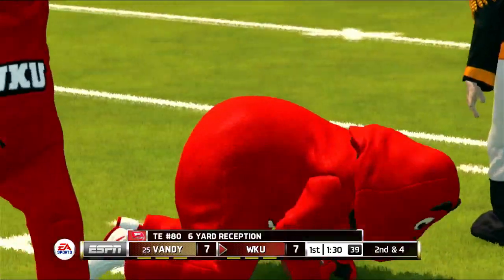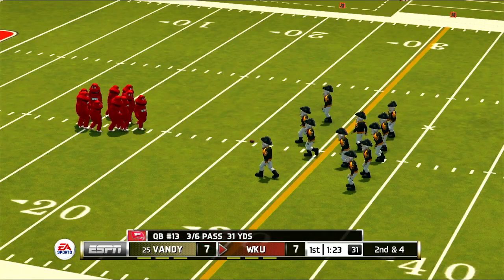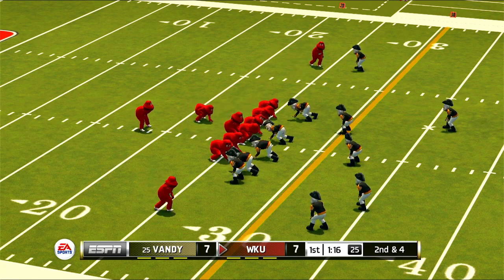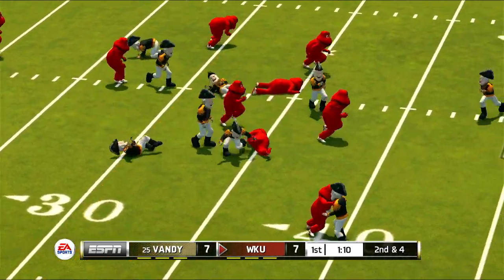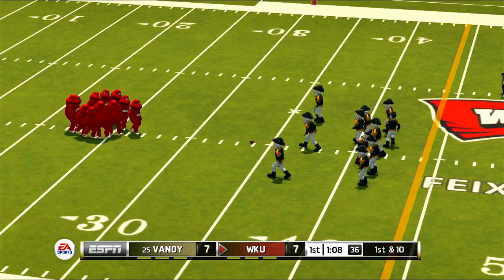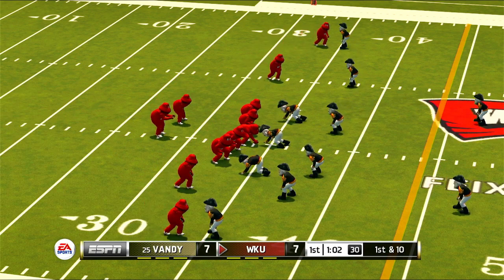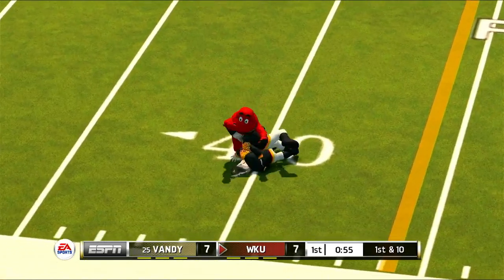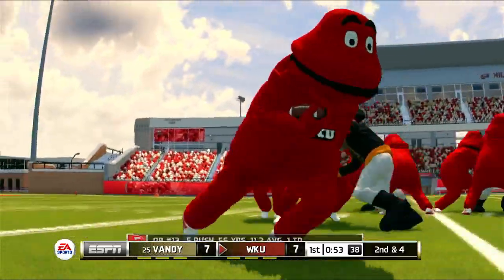Throws complete, he's hit right away. They're about 4 yards away here on second down. There's a very impressive open field tackle. He scrambled. And he's tackled at the 40-yard line. Gain of 6 yards. That'll make it second and 4.